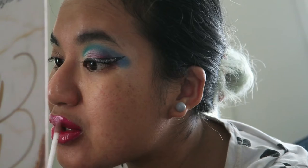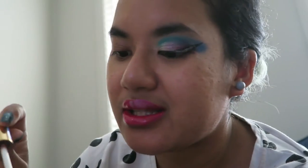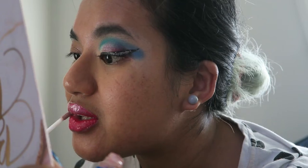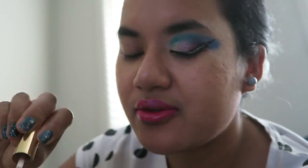Oh, before I forget, now I'm going to be using the Tahitian Pearl, and it's one of my favourite Senegens glosses. It gives me that blingy look. Like I'm expensive.